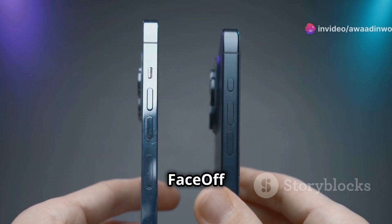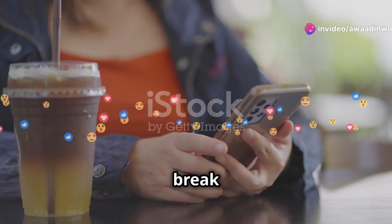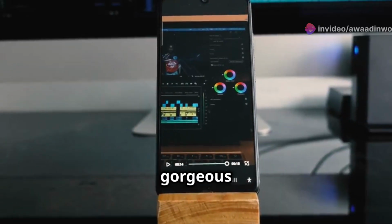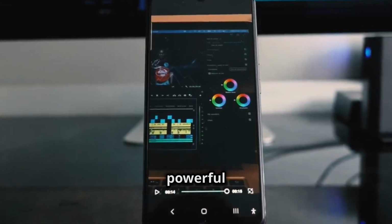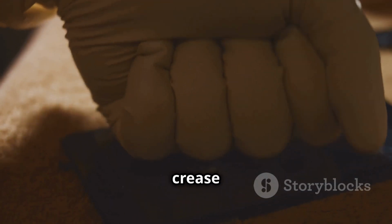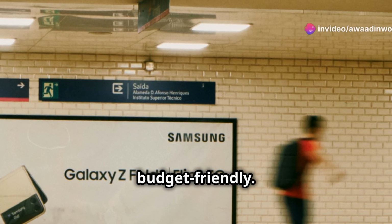Section 8, the foldable face-off: pros and cons. All right, let's break it down. The Galaxy Z Fold 6 pros: premium design, that gorgeous 120Hz main display, powerful performance, and a versatile camera system. Cons: that crease is still there, and it's not exactly budget-friendly.